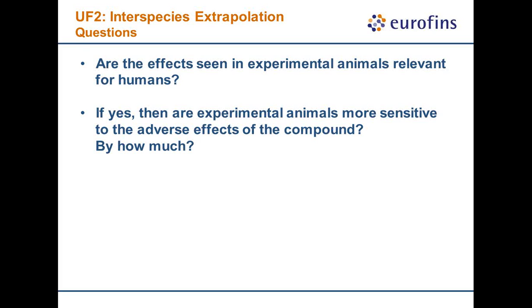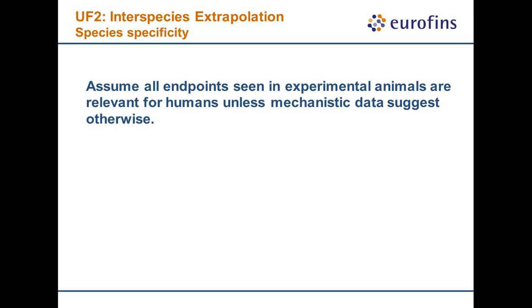UF2, interspecies extrapolation. The interspecies extrapolation is the answer to those two main questions. Are the effects seen in experimental animals relevant for humans? And if yes, are the experimental animals more sensitive than human beings to the adverse effect of the compound? We assume that all the endpoints seen in experimental animals are relevant for humans, unless mechanistic data suggest otherwise. So we assume that what is seen in experimental animals will be seen in humans. The average sensitivity of humans to the adverse effects of chemicals is comparable to that of the other species. However, there are differences in toxicodynamics, toxicokinetics, expression of metabolizing enzymes that require a specific factor.